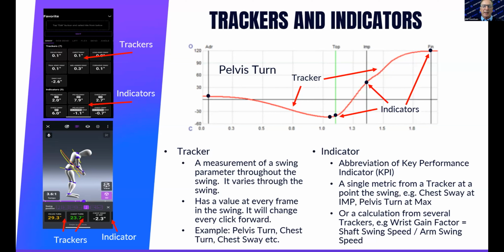However, we've also built indicators, which are important key performance indicators, like their name says. We've abbreviated it just to indicators. So it's a single metric, a single value, like chest sway at impact or pelvis turn at max. So anything that's at a particular point in the swing or is computed from other trackers, it's a single number. For example, it could be computed, like the risk gain factor, which is shaft swing speed divided by arm swing speed, and it comes out with a simple number, perhaps 1.3, or actually in risk gain factor, it's going to be more like 2.3.